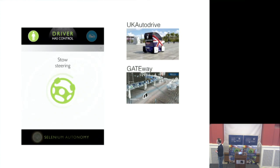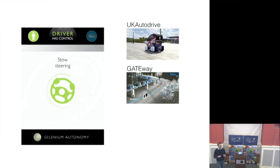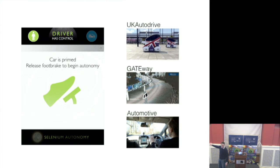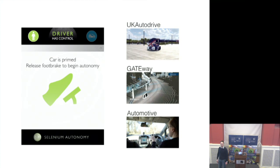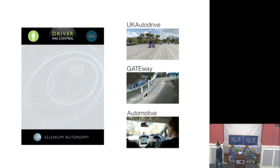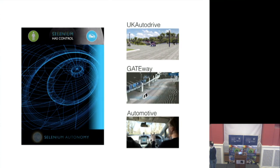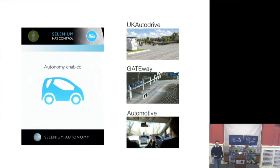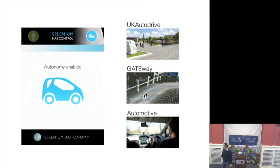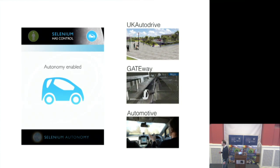It underlies the Gateway project, which is a similar sort of thing, seeing pods deployed in Greenwich. And of course, it underlies several trials that we do in the automotive domain, as in here with the Oxford robot car. So we're very, very excited about this. The thing you see on the left there is basically the iPad, and you see it down here as well. That is the only device that the driver needs to interact with in terms of going into autonomy. So that's where that is at.